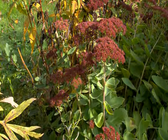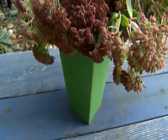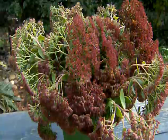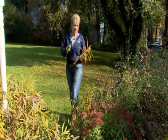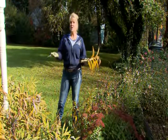You can also leave this sedum, Autumn Joy, alone. The seed heads look cool well into the winter and make a nice, really long-lasting arrangement. I've had this vase full of flowers for 3 weeks. If you still can't decide what to cut or what to leave, here's a good rule of thumb. If the leaves are yellow and the stalk is brown, cut it out. If the leaves are green, let it be.